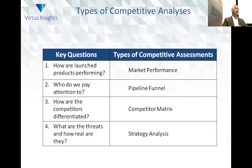The pipeline funnel helps you focus on who to pay attention to in the future, what's coming down the pipeline. It's easy to learn about your competitors who are in the market today. There's a lot of information about them. It's a little bit harder to know who's coming in a year, 2 years, 3 years, 4 years, 5 years out. How do you look at that? How do you convey that?